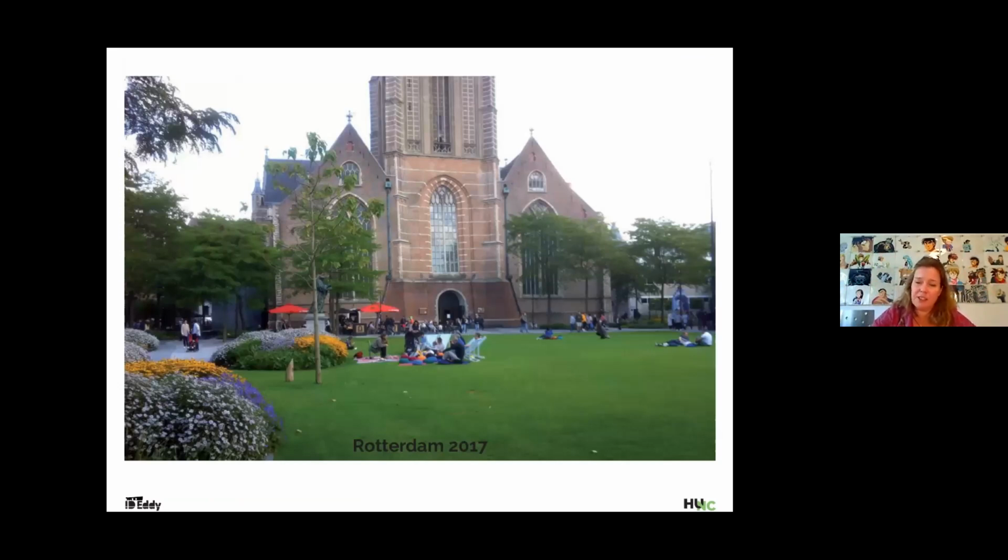This gave the city the confidence to change the square into a pocket park. So now it's a pocket park. It's the same church as you saw before. It's a little piece of grass and flowers, and this square is now even more popular than when the carpet was there, because they used the knowledge that they found with the carpet to make a special design. So they incorporated what they saw happening on the square while the carpet was there.